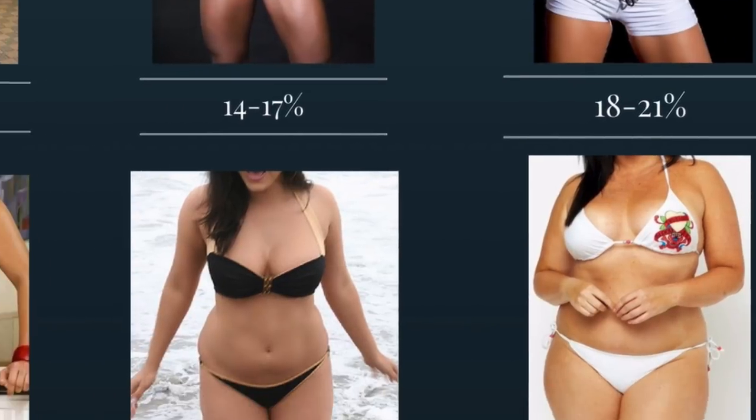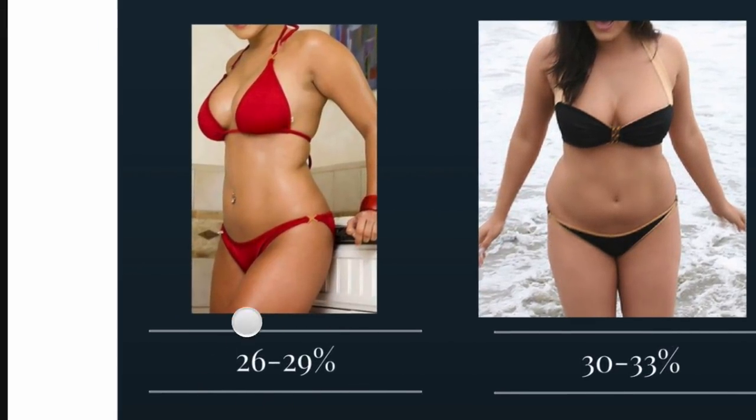For females now, the 26 to 29% is still a very much desirable range. This is a corresponding range of 17 to 20% for men. Now, this range for females is very easy to maintain, provided you have an active lifestyle and good eating habits. Notice the picture, the woman in the picture has good muscle tone, her tummy is almost flat with good curves. I think that's desirable for any man.